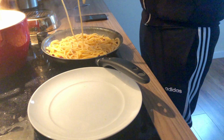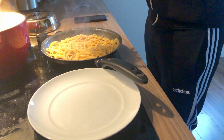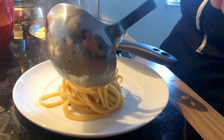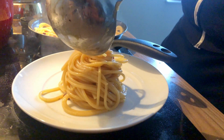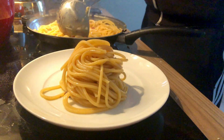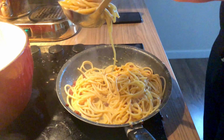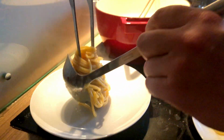And this is Francesco beautifully plating the carbonara. Meanwhile, I am hungrily gnawing on the side of the kitchen worktop, pretending that the presentation has any effect on how much I want to eat this, because, oh my God, look how beautifully shiny it is. Oh, yes, it was incredibly good.